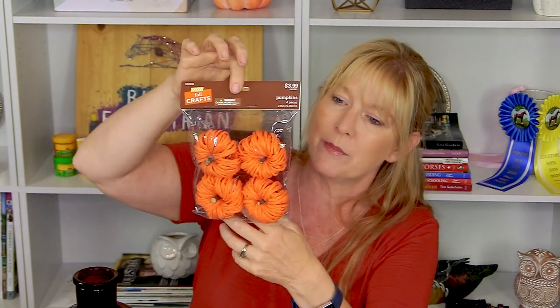And I found some more cute little pumpkins. Again, fall crafts, 40% off of $3.99. And it's like twisted tissue paper almost. And then the center, the stem of the pumpkins is a little stick. So those are super cute. Very, very pretty. And this is, to me, that is just so pretty.